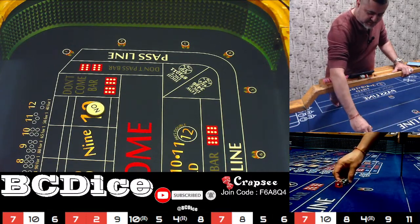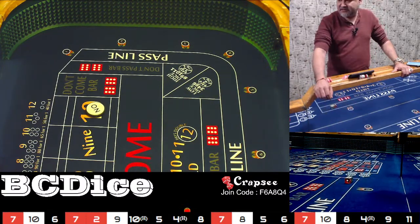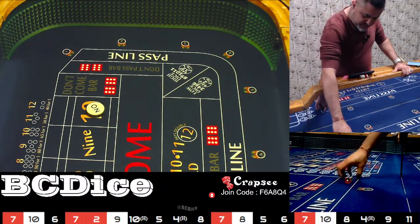The casino wants that, right? They want to throw you off. So I didn't mean not to hit the back wall. It just happened the way it landed. It kind of sucked up all the energy behind it, all that force, and the dice just died right there. And we ended up with a yo.